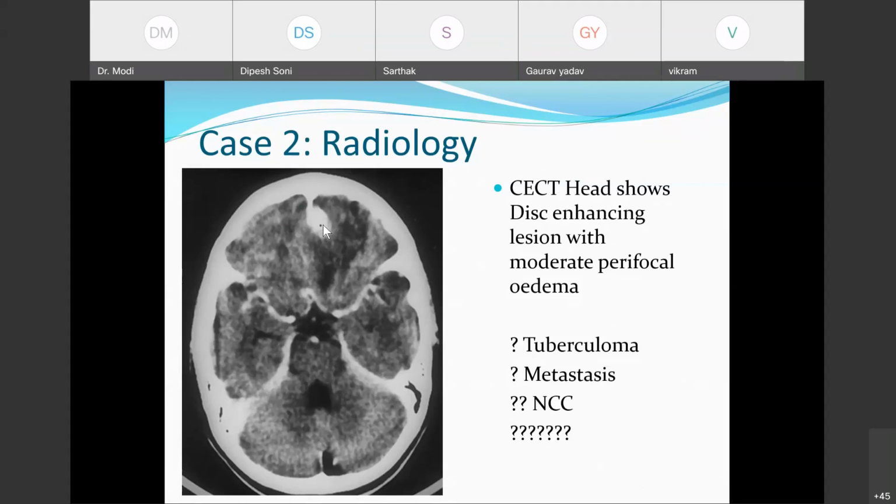It could still be, it is so diffusely enhancing. It is not looking like NCC, as we had discussed in our first case. It can be a metastasis if somebody gives you a history that this patient is a chronic smoker and had a loss of appetite or a loss of weight, then there is nothing wrong even in keeping a metastasis as one of the differential diagnoses with such a big enhancing lesion. And it can, to our surprise, be an aneurysm also, which is picking up the contrast and looking like a disc enhancing lesion with the perifocal edema, right?